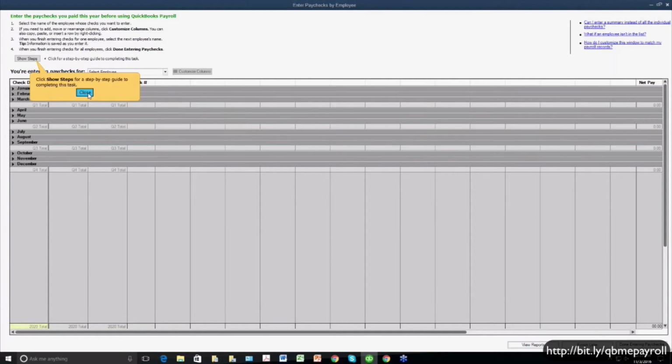Now, what I want to explain to you is the reason why. Well, let me start this way. QuickBooks has really two pieces. There's the main set of books where your chart of accounts is and where your financials are. Then there is the side set of books where the payroll is, if you're using the payroll service in the desktop.